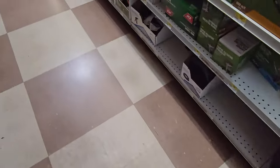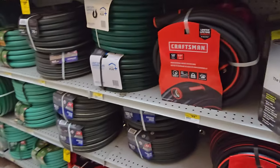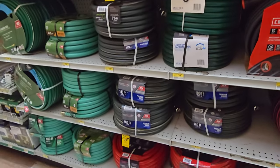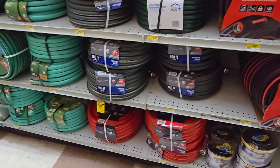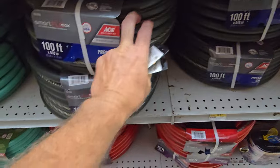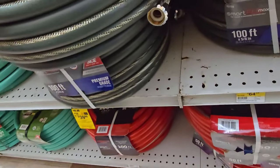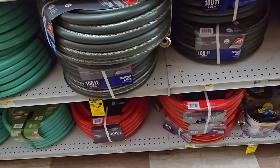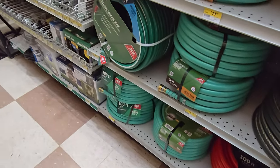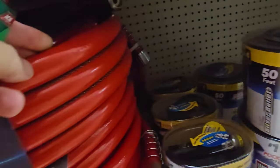It is, and I don't remember if I got it here or not. I think I might have. I think it was like one of those, but I think it's bigger than that. That's their quarter.